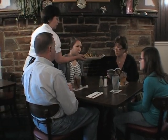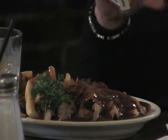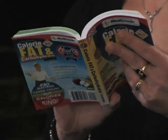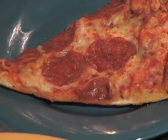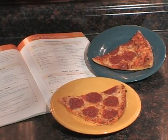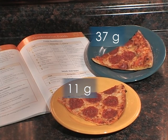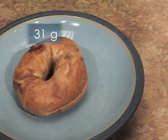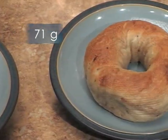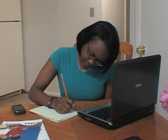Please note that nutrition books list the average number of carbohydrates in specific foods. In reality, some foods may have more carbohydrates and some may have less than indicated. For example, a pizza slice is listed as 30 grams of carbohydrate. If you choose a slice with hand-tossed crust, it is actually 37 grams, while the thin crust slice is only 11 grams. This bagel has 31 grams of carbohydrate, but the same type of bagel can have as much as 96 grams of carbohydrate. When you can, find the nutrition values for the specific food you are eating.